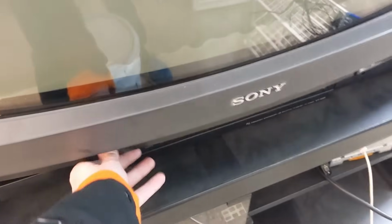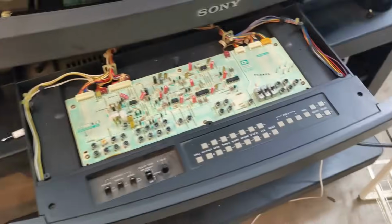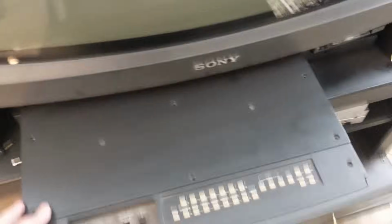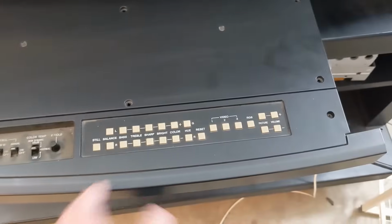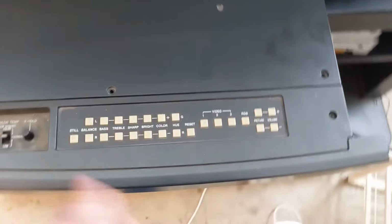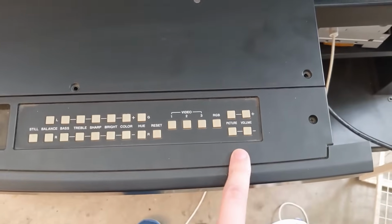Here is the tray where all the controls are. Normally there's a tray right here that covers it. For now, we'll get to those pots later, but let's look at these controls. This tray, which clicks and pops out, lets you adjust the volume for the speakers.